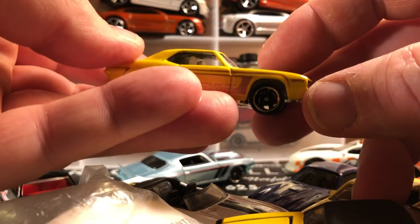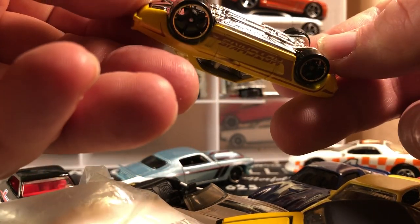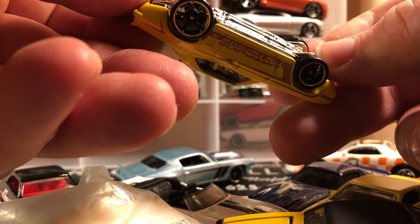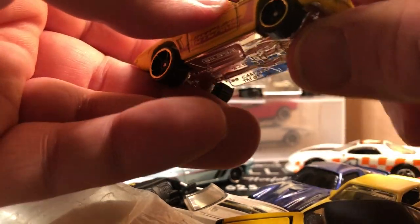And this one says Hotchkiss on the side. '69 Camaro Hotchkiss.